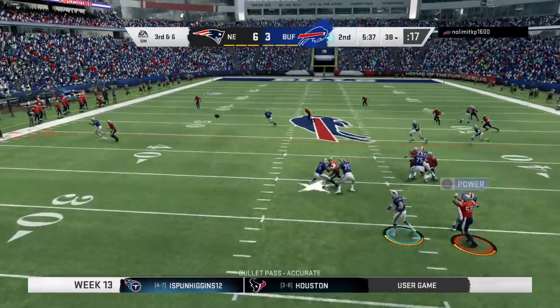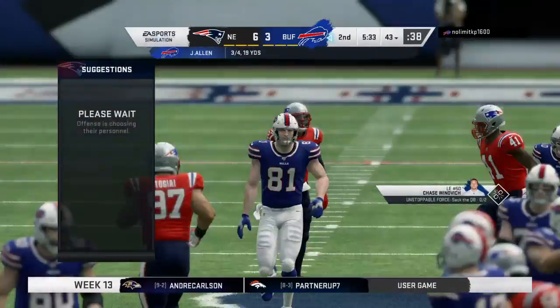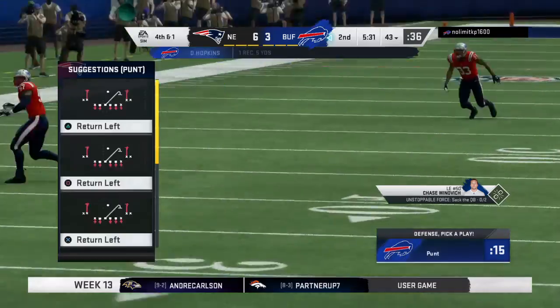Throwing is Allen on 3rd. The catch made by DeAndre Hopkins. Just a 5-yard pickup, and it leads to 4th down.